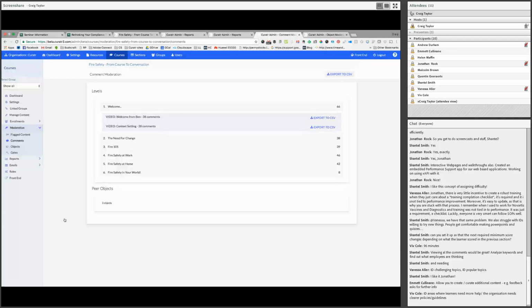Jonathan, Emmett's suggesting it could be used to curate further content. IDs need more help. The organisation needs clarity. Everything that you are saying and typing in here, I agree with. Let me rattle a few off the top of my head that may or may not be exactly what you're saying. We can see where content is popular or not. We can analyse the words.